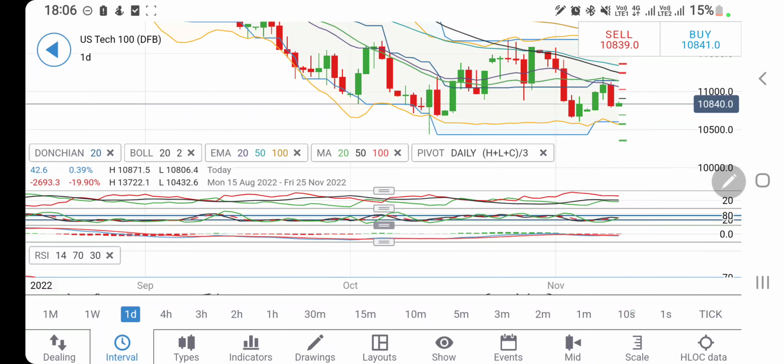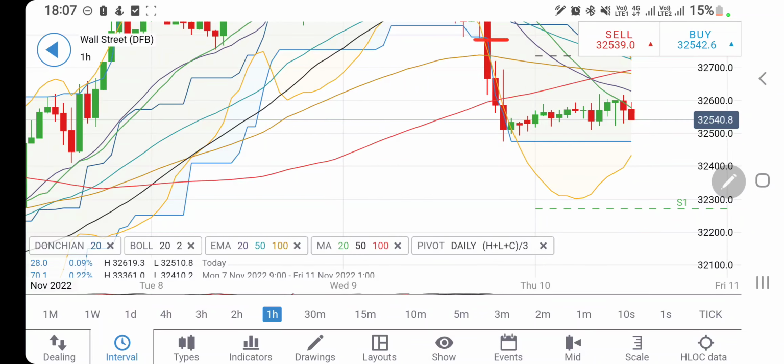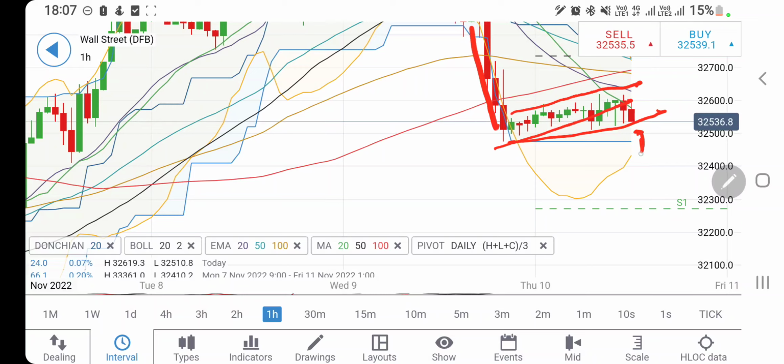Now let's have a look at Dow. See, US 30 on the hourly chart, it was trading bearish. It has traded in this wedge. This is a rising wedge, and till the time it trades above 32,500, I will not consider this as bearish. Only below 32,500 you can sell there. Below 32,500 we may see a little more bearishness.